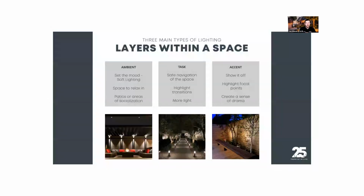Some other things when talking about layers: you can have ambient lighting to set the mood when you're relaxing or socializing in an area. Then we also have your task lighting, which is a little more for safe navigation of a space. And we have accent lighting, where you want to highlight those focal points, really show some things off, and create a sense of drama as well.